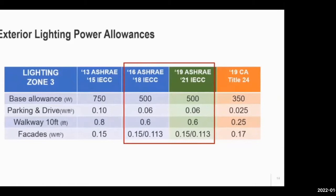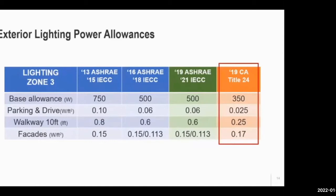And in the future, interestingly, there has been no adjustment in the exterior lighting power allowances for future code cycles like the 2021 IECC and the 2019 ASHRAE. And then just for comparison's sake, you can see what the lighting power allowance for exterior lighting is in the most stringent, which is in California's Title 24. Again, these numbers are all based on exterior lighting zone 3, which is your general city municipality lighting that you would see out there.